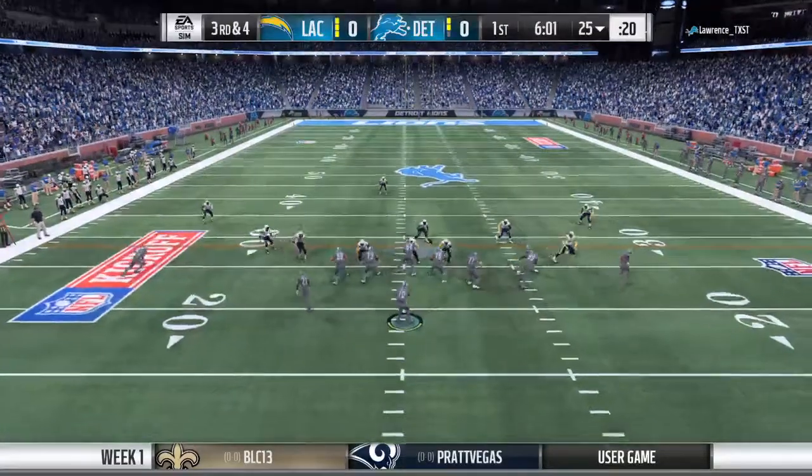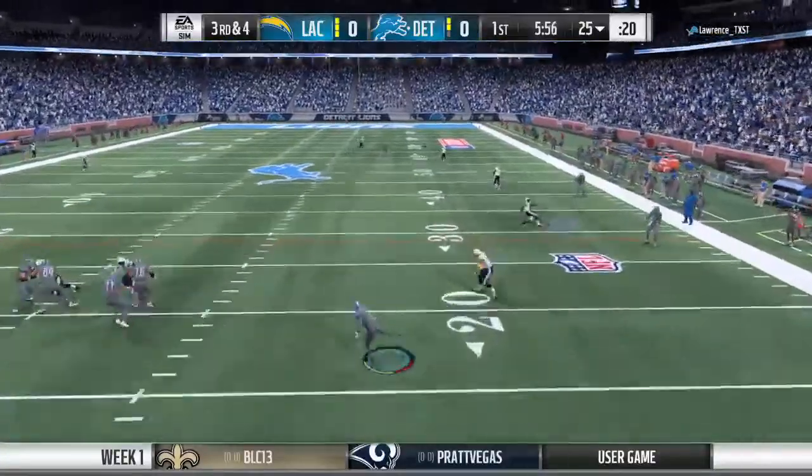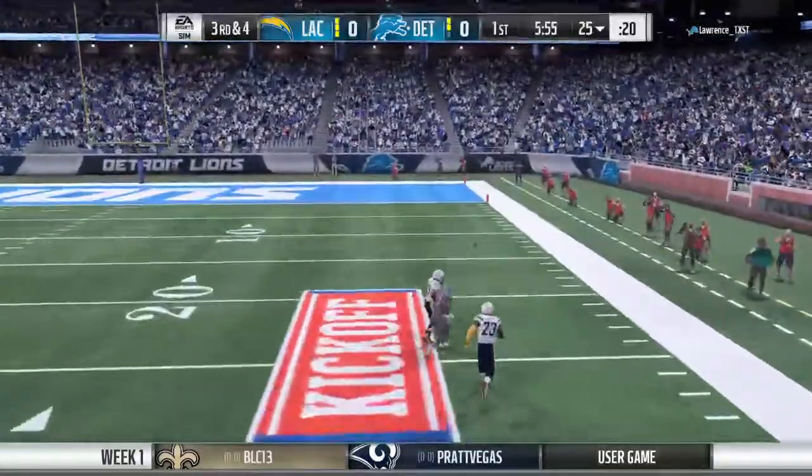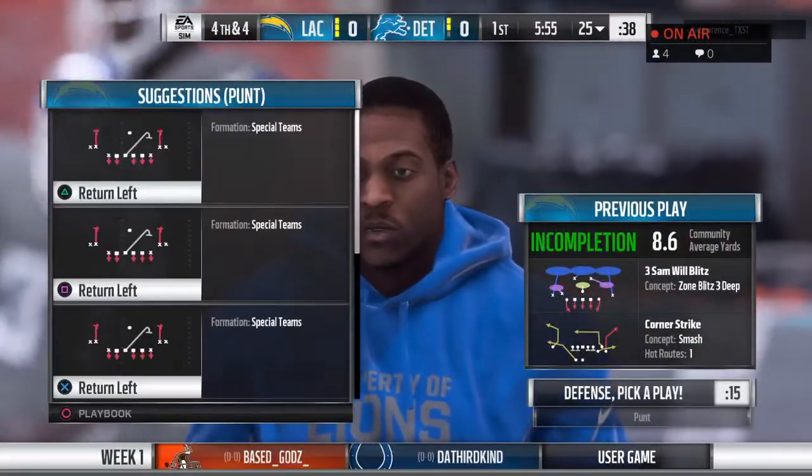And the wideout in motion. Here's Winston. Flushed out right. Now he'll let it go deep right side. So they took a shot there on 3rd down. Couldn't get it. Now it's 4th.